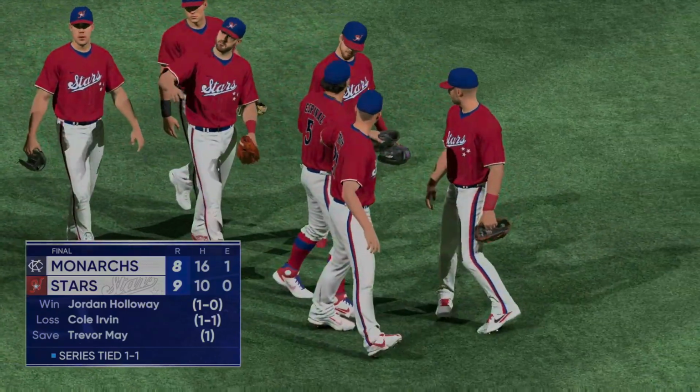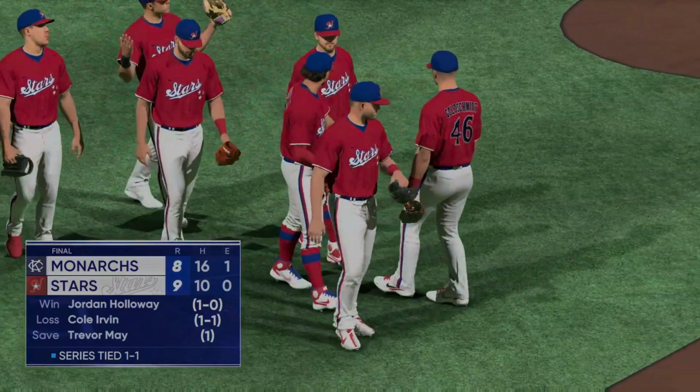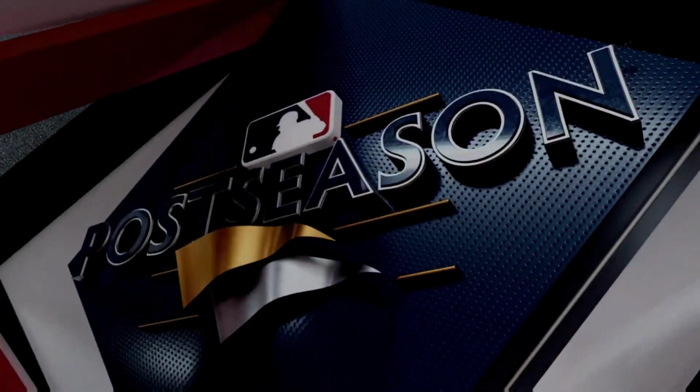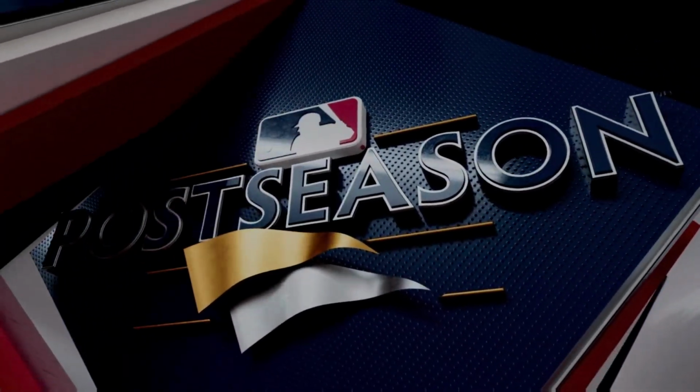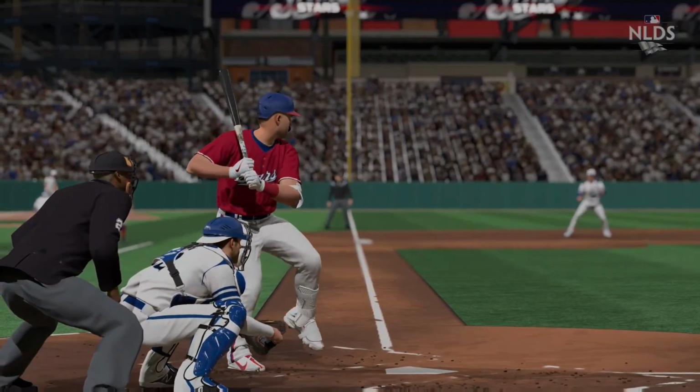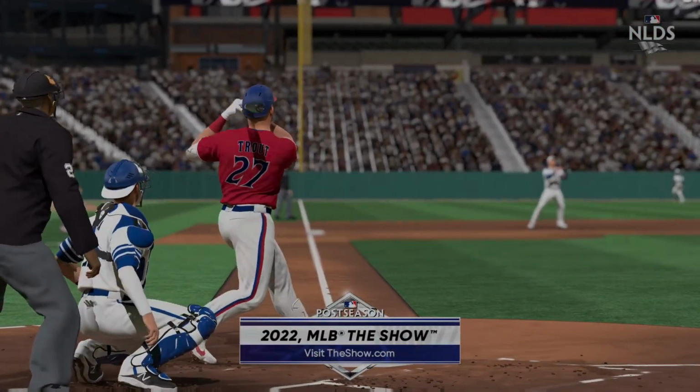This series is going to go at least 4 games now with the Stars getting that win. So, series tied at 1-1, and now Game 3 is absolutely critical to take command of the rest of this series, especially when you only got 5 total games. 3-game series now between these two teams.